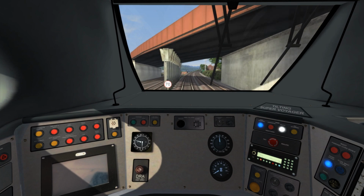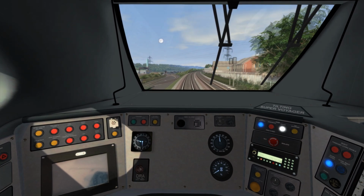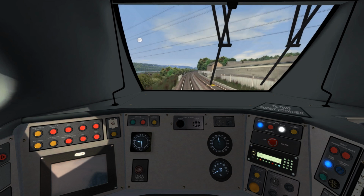Power handle is now back in idle, and at this point the train should coast down to 60 miles per hour. On the left hand side just here is Laira Depot, which is the main HST depot in Plymouth.